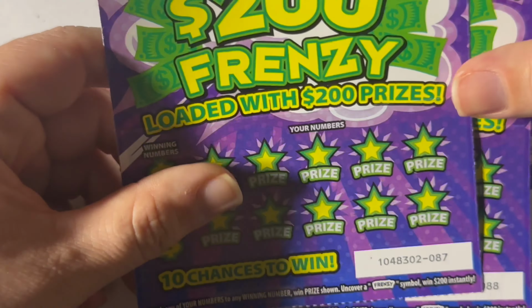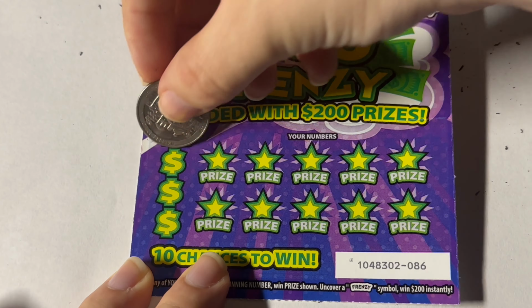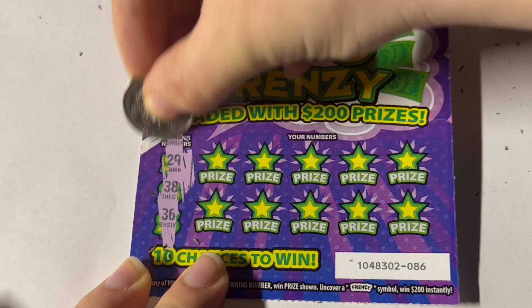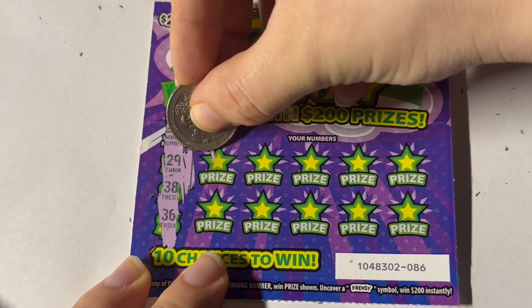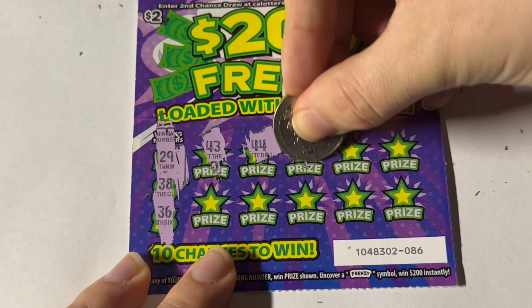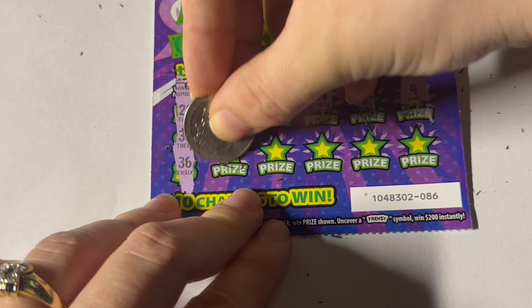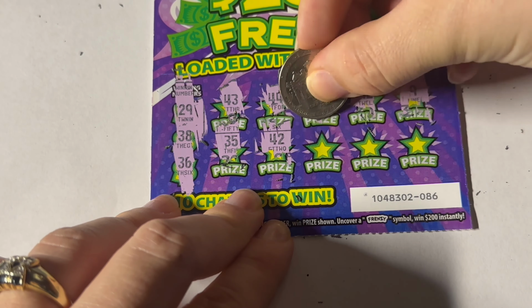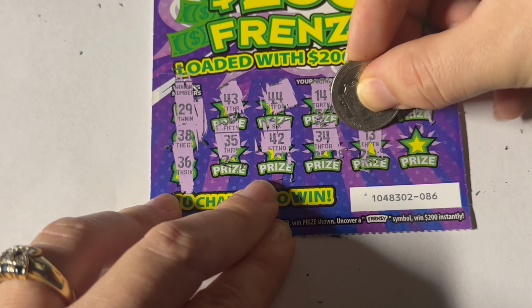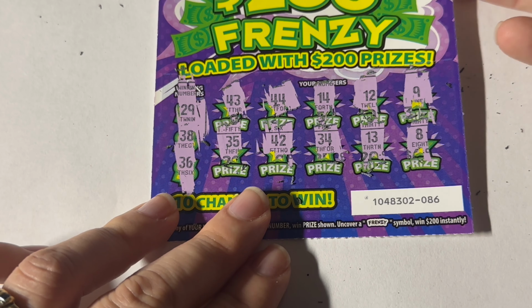Now we have 3 left of the $200 Frenzy loaded with $200 prizes. We're going to start with number 26. Let's look at our winning numbers. $29, $38, $36, $43, $44, $14, $12, and 9, 35, 42, 34, 18, oh no, 13, and 8. Not a winner.